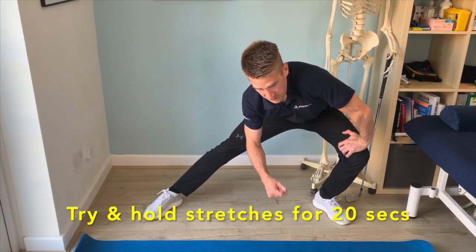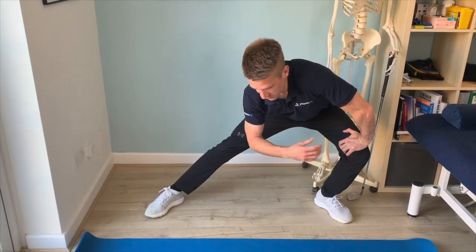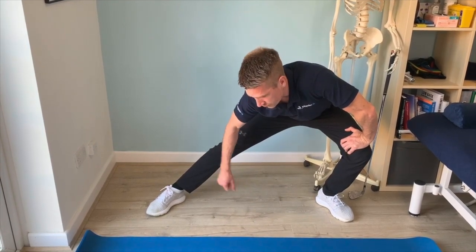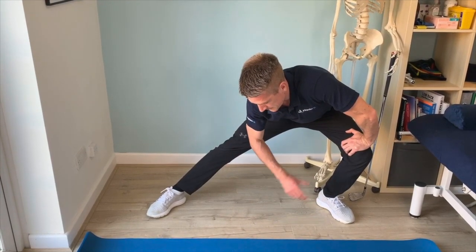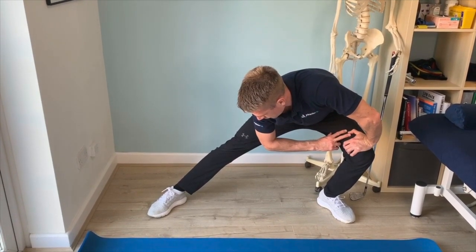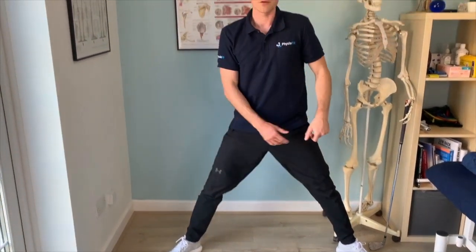Anything less than 20 seconds, what happens is the muscle fiber just tends to go back to the position it starts in. So it's really important to try and pick a stretch that you can hold for about 20 seconds. So after we've stretched 20 seconds into the right, you're going to ease up slowly, and then we're going to work the left.